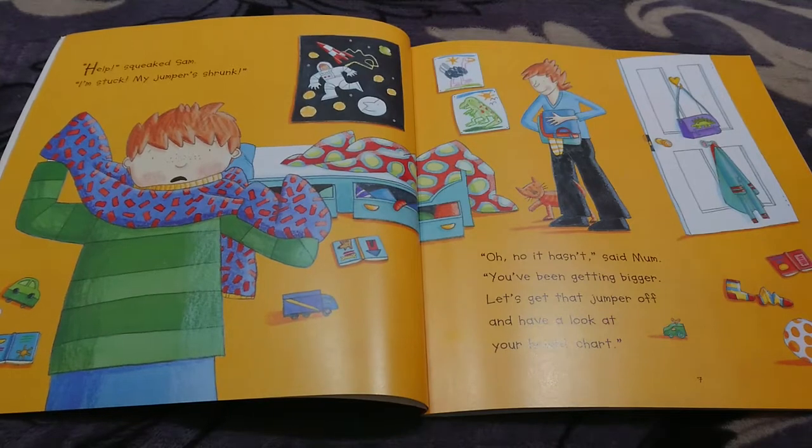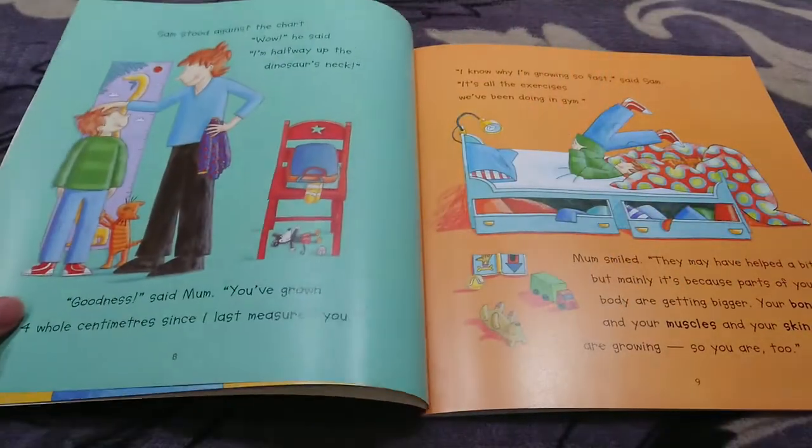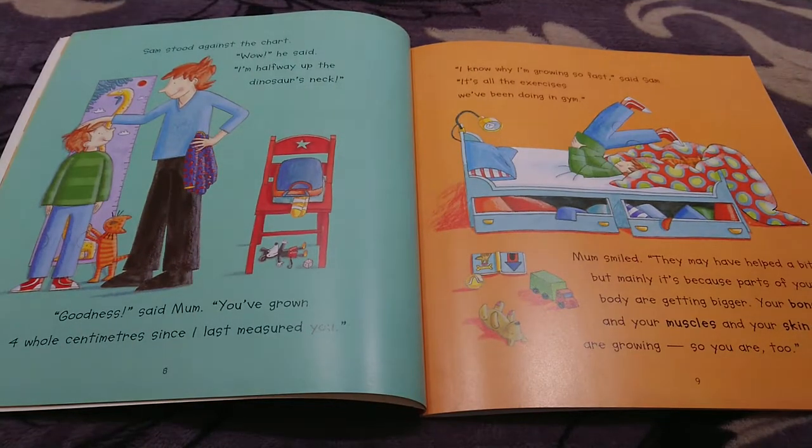Help, squeaked Sam. I'm stuck. My jumper shrunk. Oh no, it hasn't, said Mom. You've been getting bigger. Let's get that jumper off and have a look at your height charts. Sam stood against the chart. Wow, he said. I'm halfway up the dinosaur's neck. Goodness, said Mom. You've grown 4 whole centimeters since I last measured you.